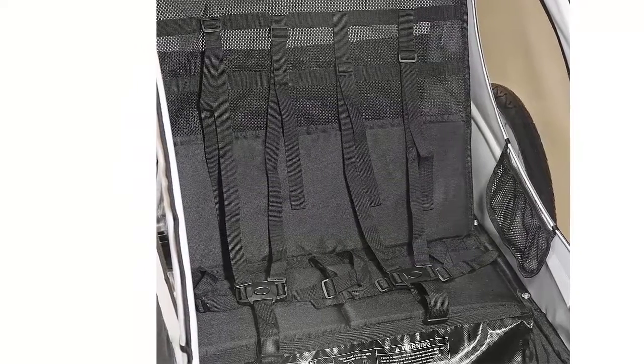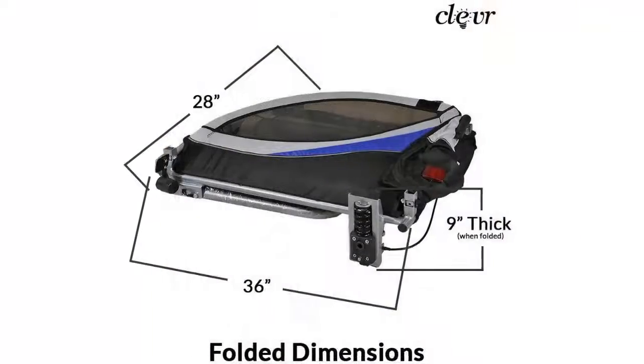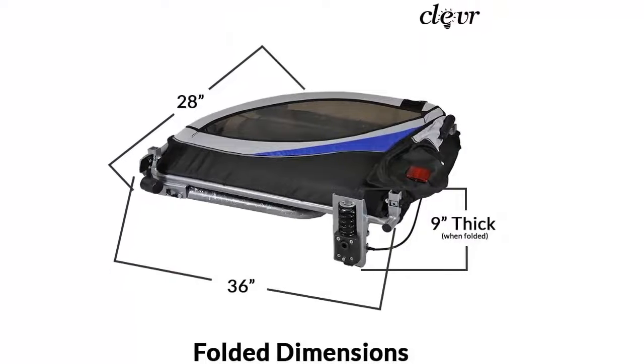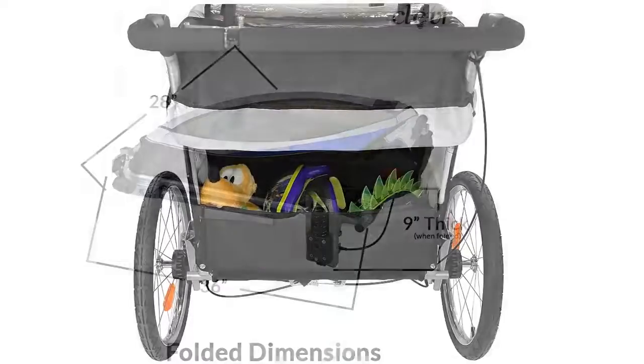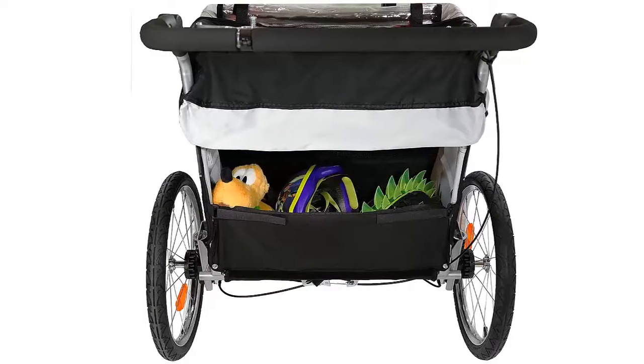Bike hitch included, universal bike hitch to rear axle included, so you can use it as a trailer. The front wheel needs to be removed when used as a bike trailer. The trailer will remain upright, even if the bike tips over.